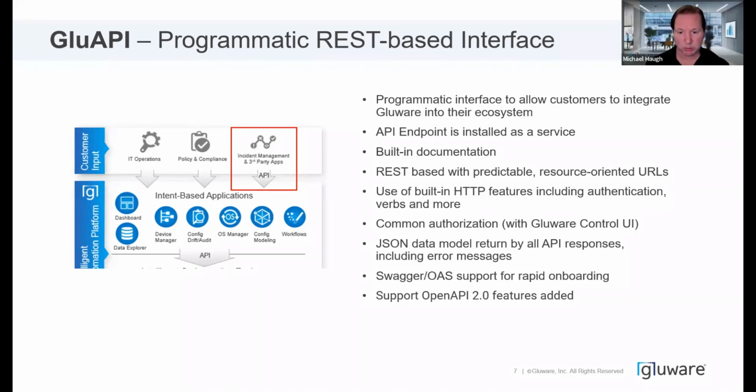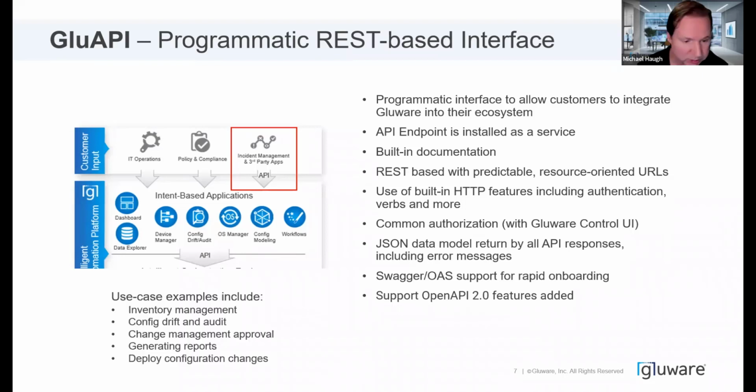Excellent. And what you're going to see when we jump into the live demo is how, with the APIs that we're executing with Gluware, we're passing the credentials for authentication. So we're authenticating that user, and that's how the role-based access control is applied as well. So I think you'll see that from Gluware and shouldn't have any security concerns if you're implementing properly when turning this on with Gluware. So use cases our customers are doing: sometimes they have external inventory management systems.